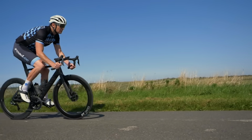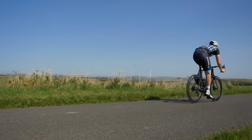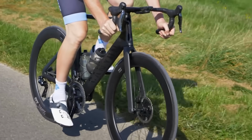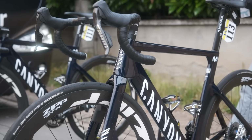The existing Aero was released back in 2020, so it's coming up to its 4th birthday. When that was released, it wasn't all smooth sailing though. There were issues with both the seat post and the handlebars. Both of these areas have seen some modifications.